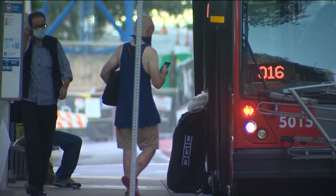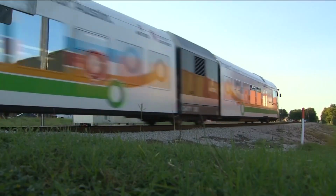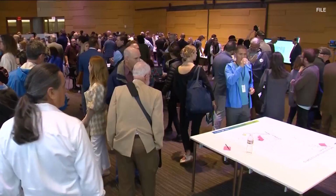ATP estimates the light rail will serve more than 20,000 affordable housing units, bringing access to hundreds of thousands of jobs. Connecting to areas that have been underinvested in for really decades, that was really a driving force for us. And we heard that loud and clear from the community as part of our process we've had with them over the last 6 weeks. We've touched base with more than 8,000 Austinites.